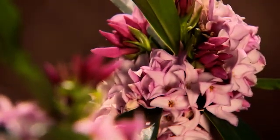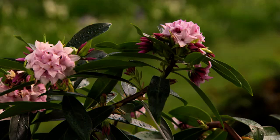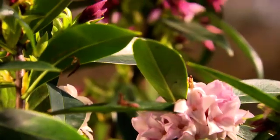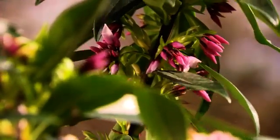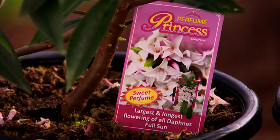They're extra large and extremely showy. They open from lilac pink flower buds and then softly fade to white. But what's really special is that you get flowers all the way down the stem. Reminds me a bit of a hyacinth or even a lilac. So from midwinter to late spring, the stems are clothed in deliciously fragrant flowers. And the scent is just beautiful. Floral with a touch of citrus.